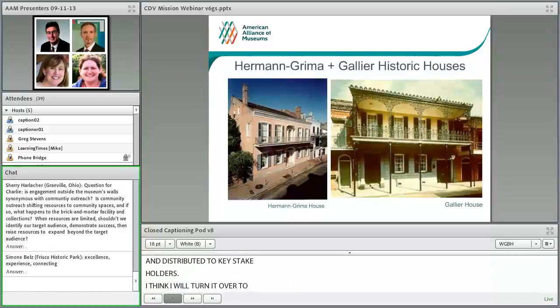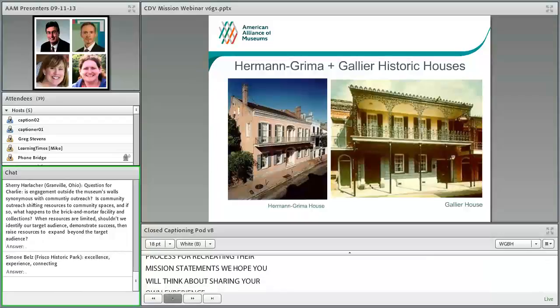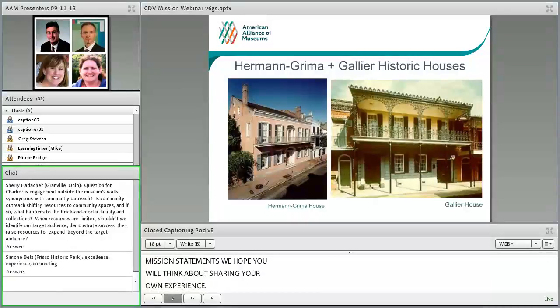Well, and before I let Mamie start, I want to let the audience know that as our colleagues are describing their process for recreating their mission statements, we hope that you will think about sharing your own experience. And after Mamie, Daniel, and Charlie are done, we're going to ask you to share your process. So maybe be thinking about how you might communicate that to our colleagues in the audience.